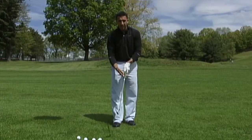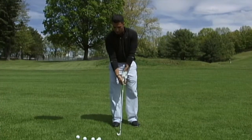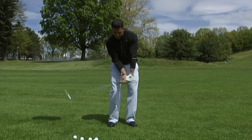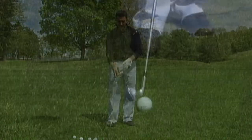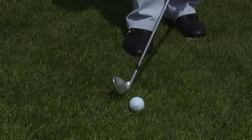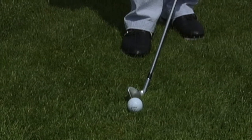So in correcting that flaw, what you're actually going to be doing is coming down at the back of the golf ball in order to get the golf ball up in the air. That is the only way that you're going to be able to impart spin on a golf ball.